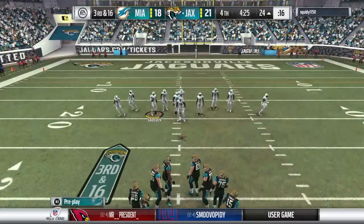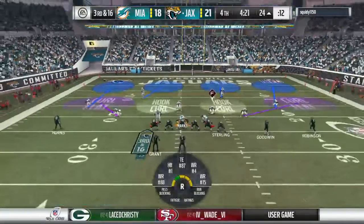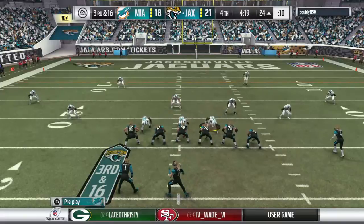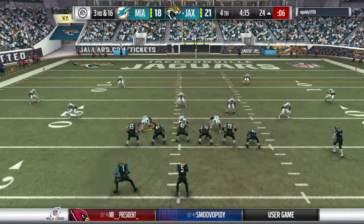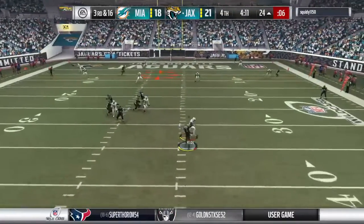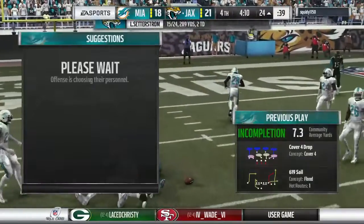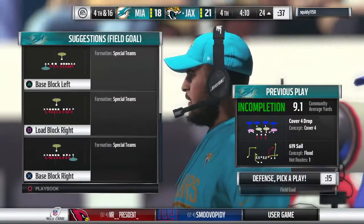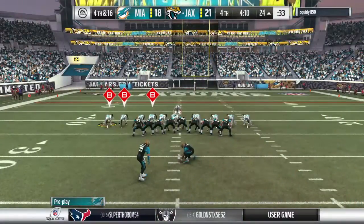Ninth play of the drive now on 3rd and a country mile. Now a shotgun snap as they'll look to throw. And he couldn't hang on to it through the contact. Incomplete. So on 4th down, out trots the kicker in a big spot here.